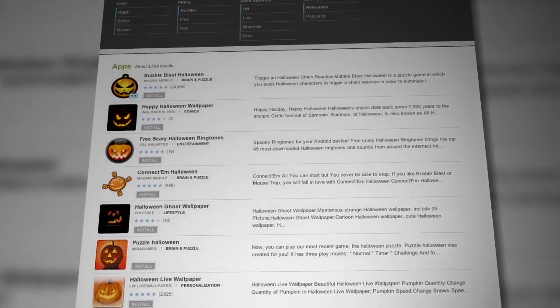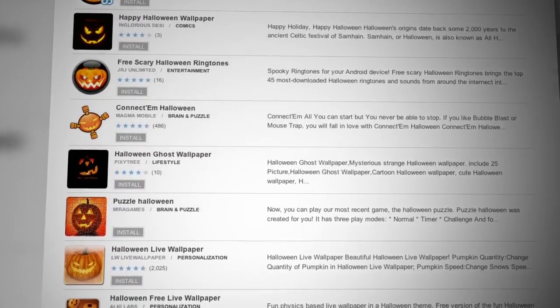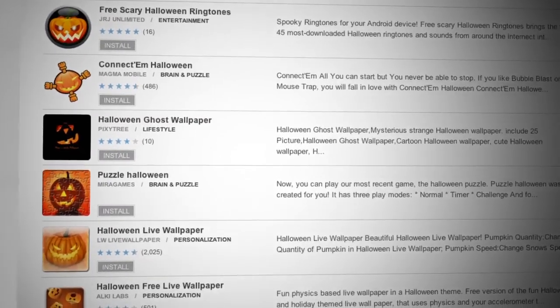Now, we have found a lot of Halloween stuff on the Android market. Yes, absolutely. Every year there's a huge tidal wave of Halloween-themed apps, and some of them are good, some of them are not so good, so we picked out a couple that you might enjoy. Excellent. So all of these apps should work on either your Android-based phone or tablet. We're actually going to demo them on the Sony S Tablet.